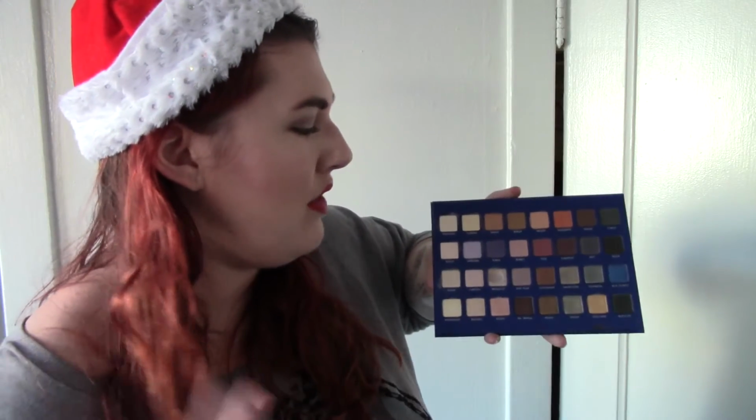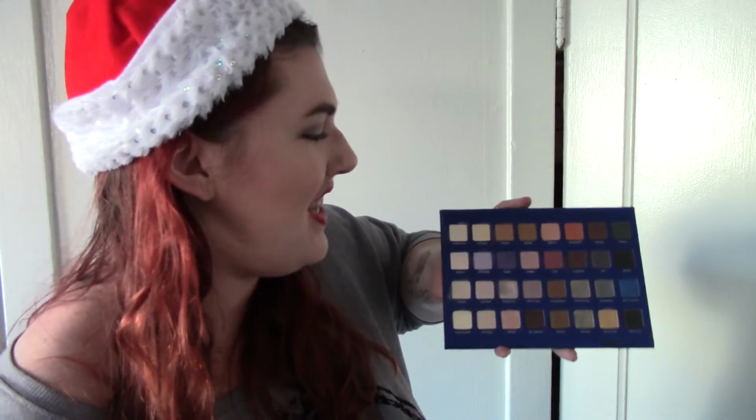This is great for a makeup lover, even a makeup beginner, because it has such a variety of different shades, different textures and finishes. I just think it's a great gift because you can do a neutral look, you can do a bold look, you can do casual, you can do a night out, daytime, school, work. The possibilities are really endless with this palette.